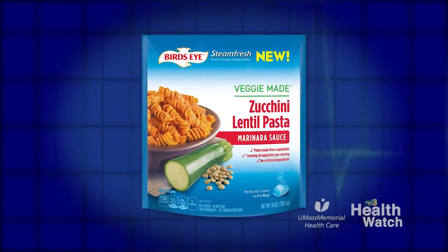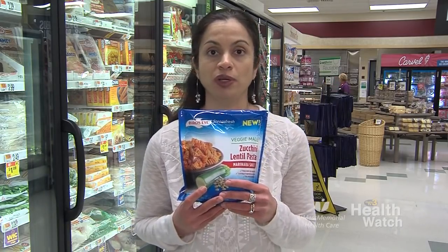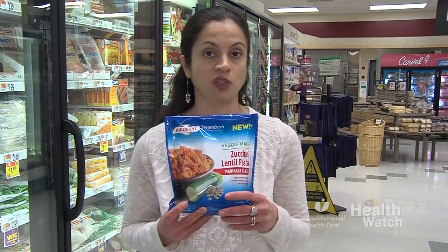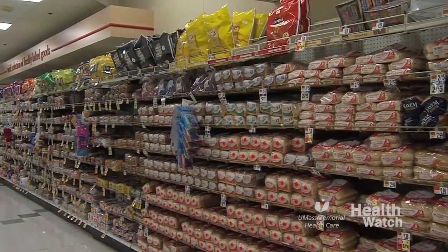I also really like these veggie-made pastas. Now, this is not regular pasta, it's lentil pasta. So the pasta itself is made from lentils, so it's much higher in protein and fiber than regular pasta. I decided to try it because I was curious, and I was very pleasantly surprised with the taste. It was very flavorful, so I do have a few of these in my freezer for weeknights when I don't have much time to cook a meal from scratch.